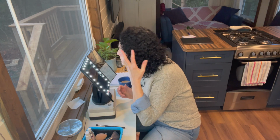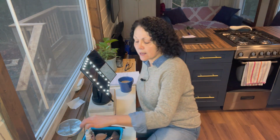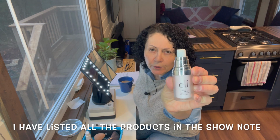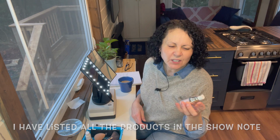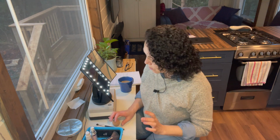All right, so I'll show you what products I'm using as well, because I do get questions about that. So the first thing I've already put on is this e.l.f. primer. It is the Poreless face primer. I just put a little bit of this on around my nose and cheeks because I do have some pores, and what I find is it does actually make the makeup go on better.